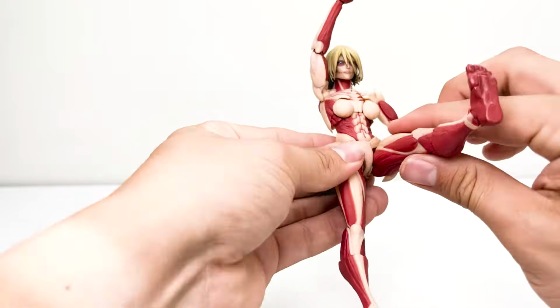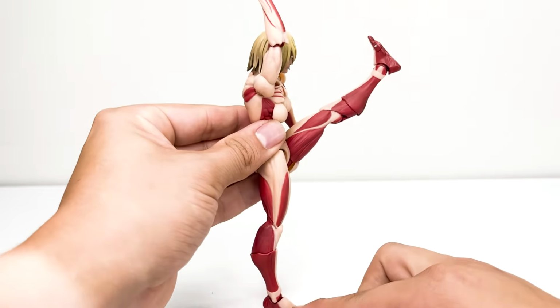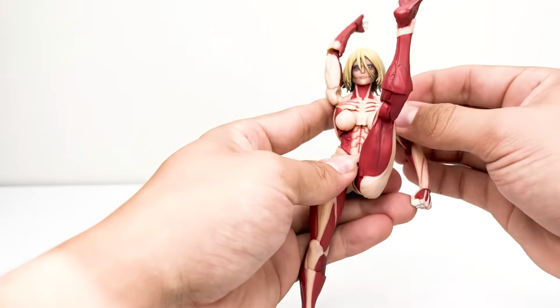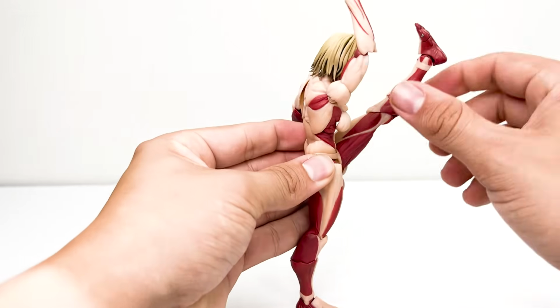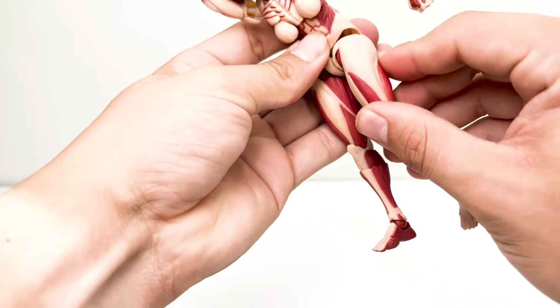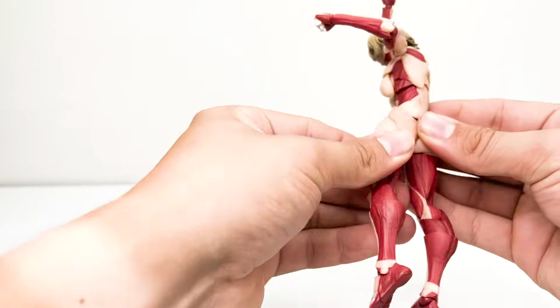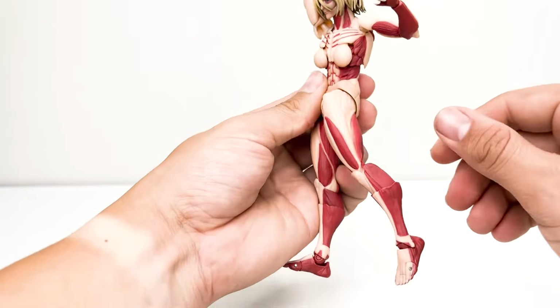And now the legs can kick all the way up. That's amazing. Compared to the other two figures, I think she has the most range for the hips, which is essential because the female Titan does a lot of kicking in the show, so that's great. She doesn't really go back, so when you stick her, you have to be careful to get the sculpt part underneath her butt. There we go. Her butt cheeks, but then going back, that's all fine.